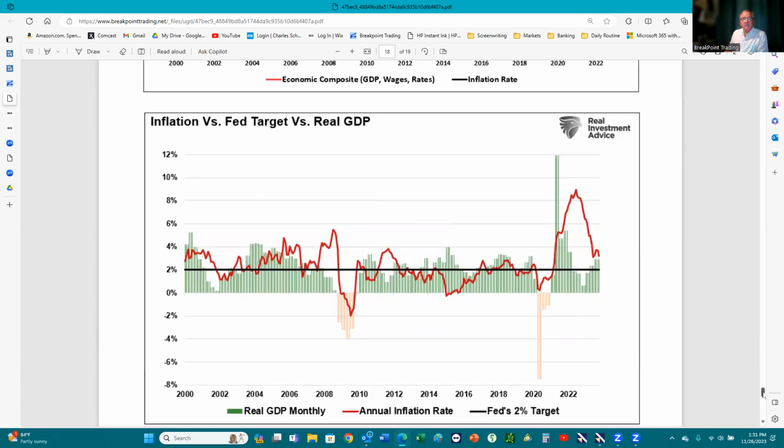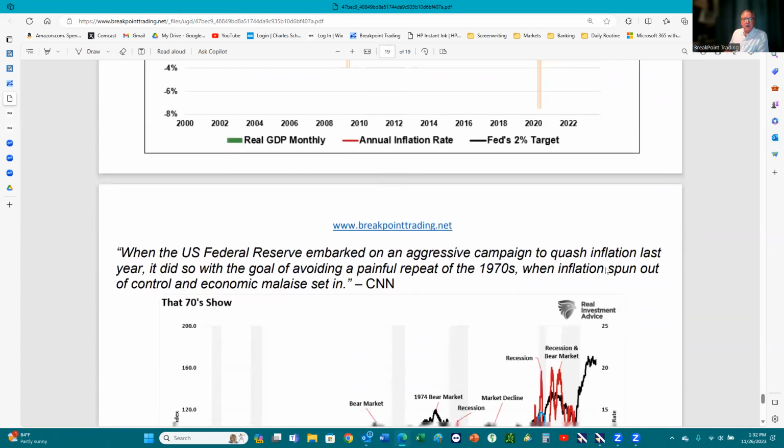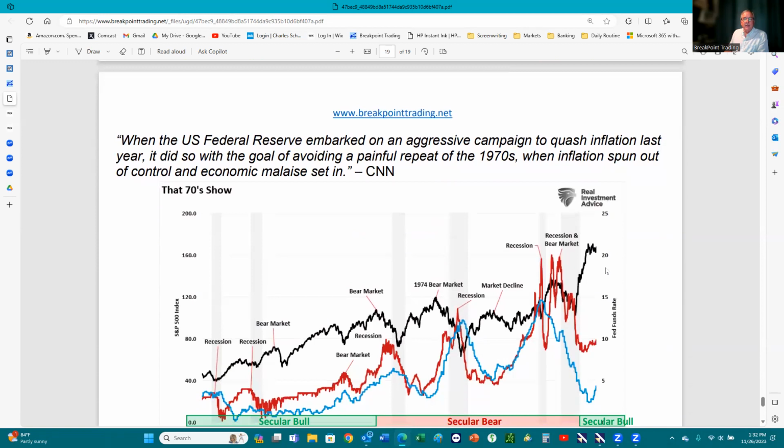This one here is also interesting. This is inflation versus the Fed target, which is the black line, 2%, and real GDP. Real GDP is the green down here. You can see GDP really declined significantly as the Fed was raising rates, as inflation was going up, I should say. But as inflation hit a peak up here and then started to come down, the GDP is starting to tick back up again. So that's why the Fed might actually have a problem.